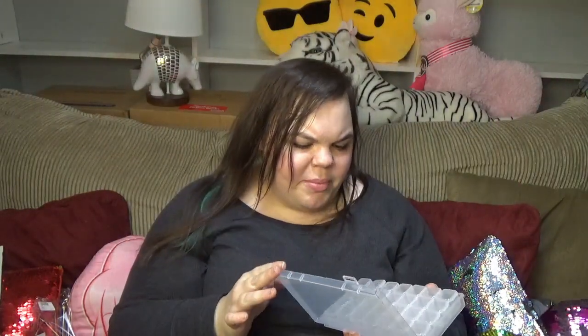I mean, it might be good for seed beads or really, really small things. I was hoping they were bigger though. Darn. Okay, that was disappointing. Let's continue.